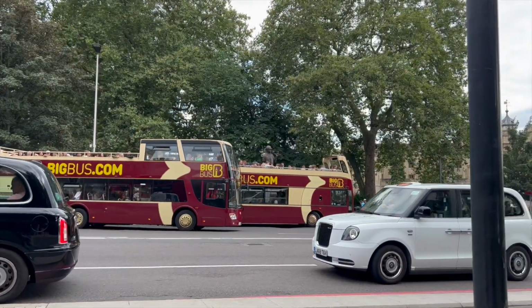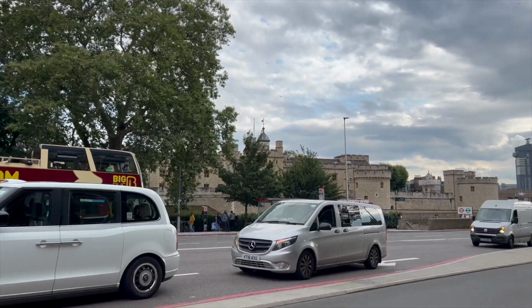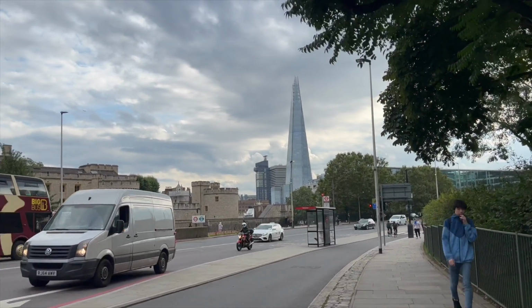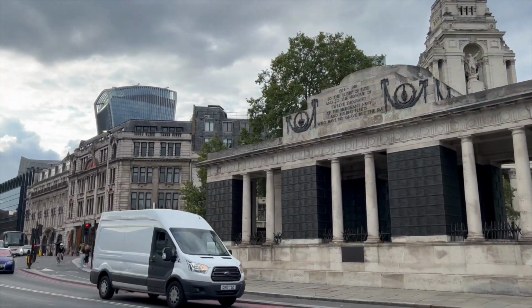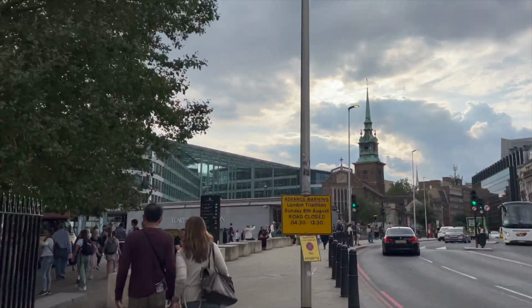So I'm just going to show you around all the touristy places in London. As we can see, there's a tour bus passing by. We've got the Tower of London and we've got the Shard right in front of us. It's so amazing that when you get off at Tower Gateway Station near the Tower Bridge area, you can see Tower Bridge on one side, and then you can see the Tower of London right next to it and the Shard as well.